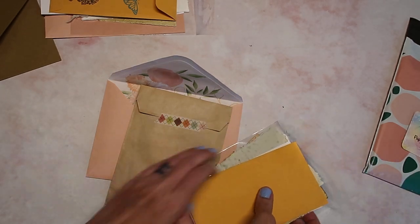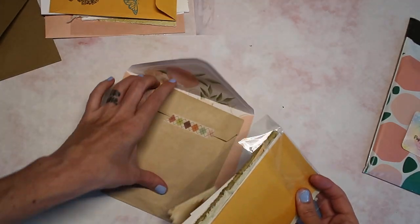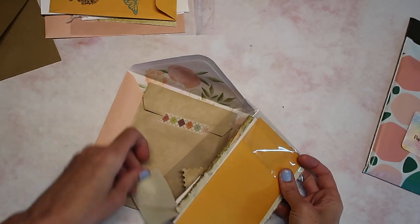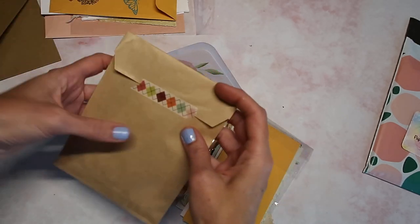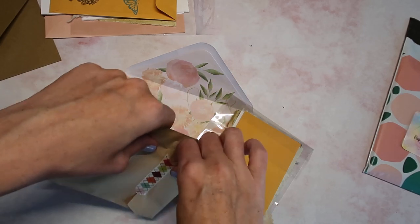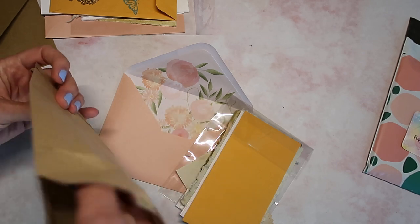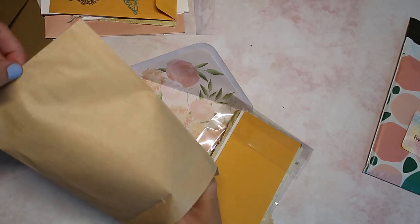Okay, and then that will go back in the plastic. And then they'll also get the 5-piece journal kit, and I'll show you just one of these real quick because they all have just about the same thing. Again, it's going to vary slightly.